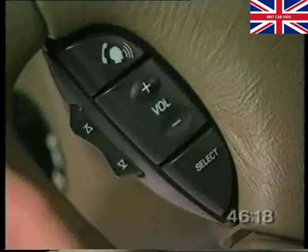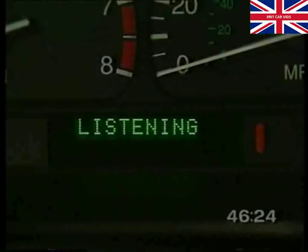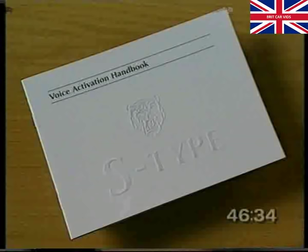You can create a voice directory of up to 30 stations. "Radio tune 88.3 FM." Instructions for setting up the directory and the correct way to say numbers are in the handbook.